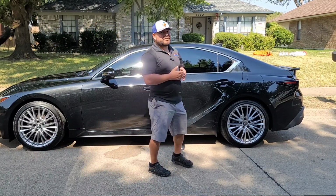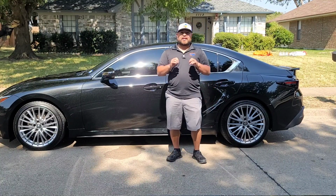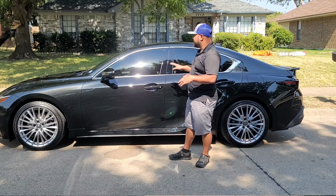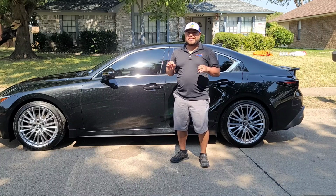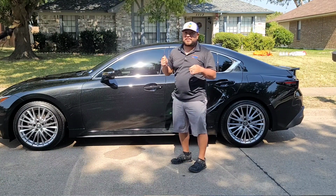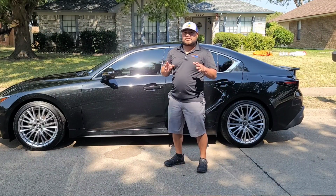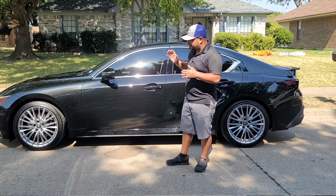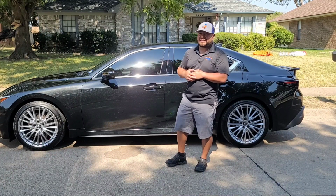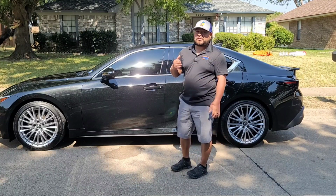For this scenario, we did a good paint correction because it really had a lot of scratches all over the car. So we ended up doing a really nice, solid one-step paint correction to really just bring out the color of this paint. And this paint is freaking awesome. So that's what we ended up doing, just a really good paint correction. And then obviously we did a 7-year ceramic coating on the paint. I'm really pleased with the way this paint came out.